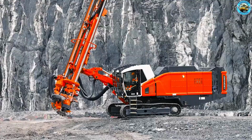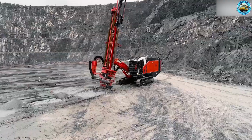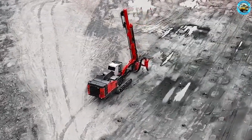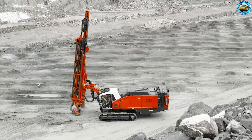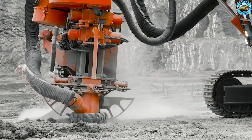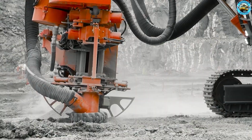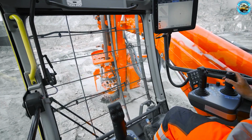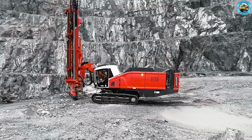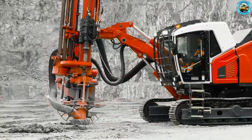The Leopard TM Di650i is a high-performance hydraulic drill rig for mining and construction. It features advanced automation for precise drilling, reaching depths up to 35 meters with a diameter of 203 millimeters. Its robust design and smart controls enhance safety, reduce downtime, and boost productivity in demanding conditions.